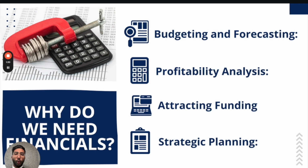So why do we need financials, or more importantly, financial statements? Well, there's 4 big line items that I like to highlight. First one is budgeting and forecasting. When you're a new business, you're going to want to forecast projections and all this stuff. So a lot of these statements can help with that.